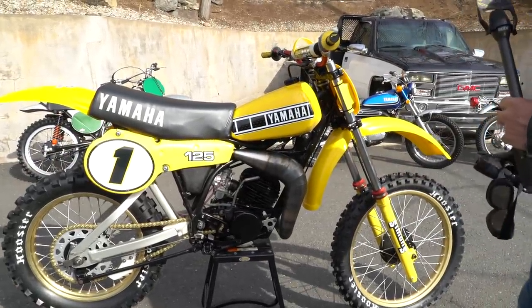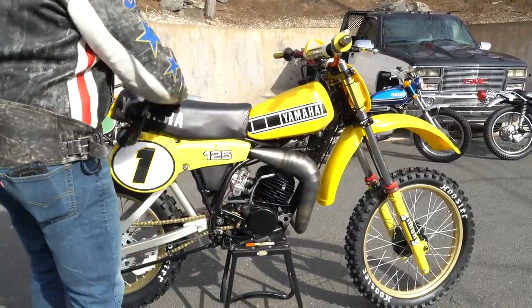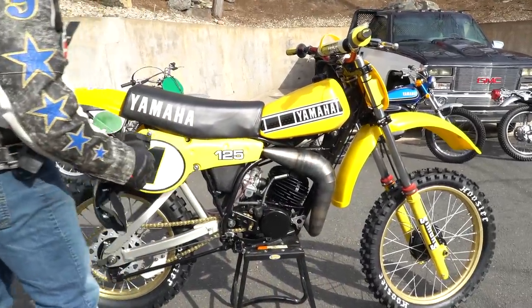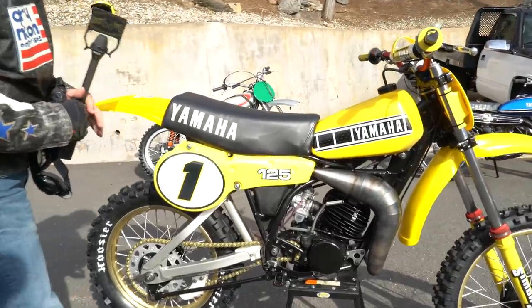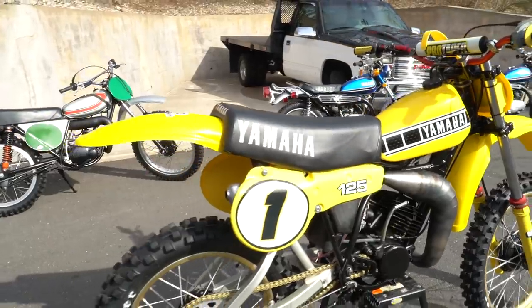Brand new Hoosier tires. The frame rails are in mint condition. There's no damage to the bottom of the frame rails. The seat foam is new. The seat cover appears to be new. The plastics are new. Gold chain. Just a stunning machine and as fast as hell, as I just demonstrated.